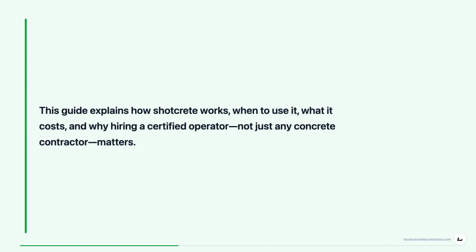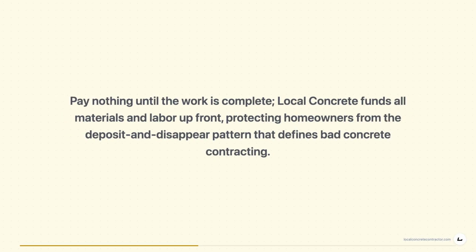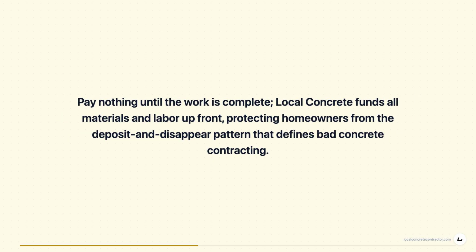This guide explains how Shotcrete works, when to use it, what it costs, and why hiring a certified operator, not just any concrete contractor, matters. Pay nothing until the work is complete. Local Concrete funds all materials and labor up front, protecting homeowners from the deposit and disappear pattern that defines bad concrete contracting.